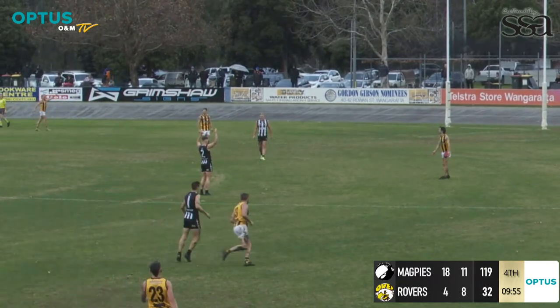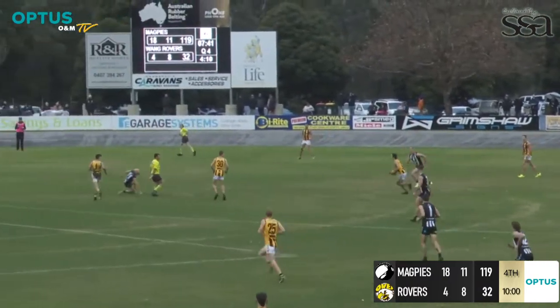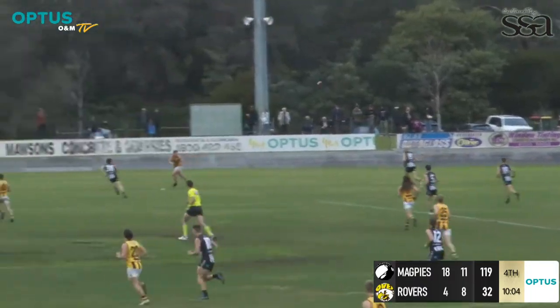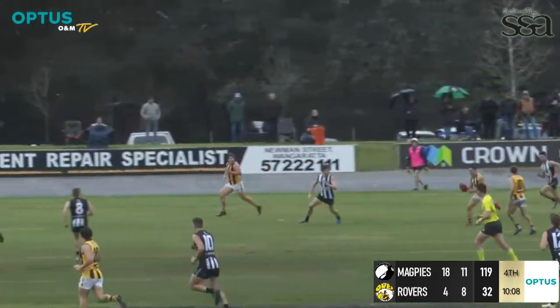Rovers would like to at least try to break even, wouldn't they? Try to get something out of this game. Try and win the quarter. Yeah, that old scenario. The quarter, of course, thanks to the best service station in the world, APCO Wangaratta. Brettie Anderson, whew. He'd be very happy indeed today with Brettie.